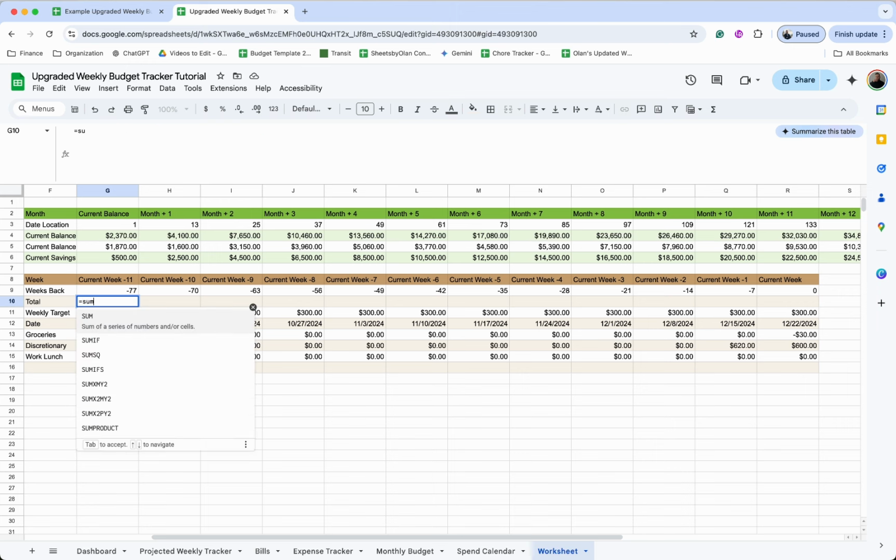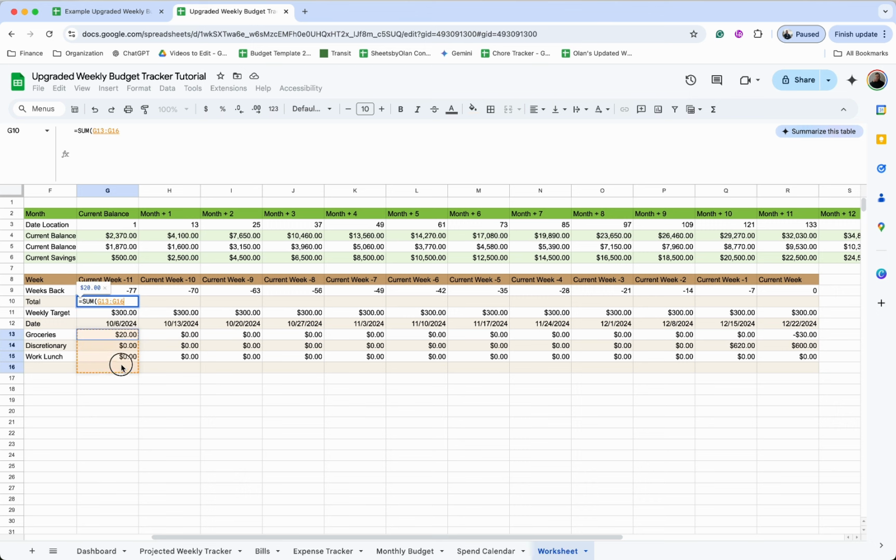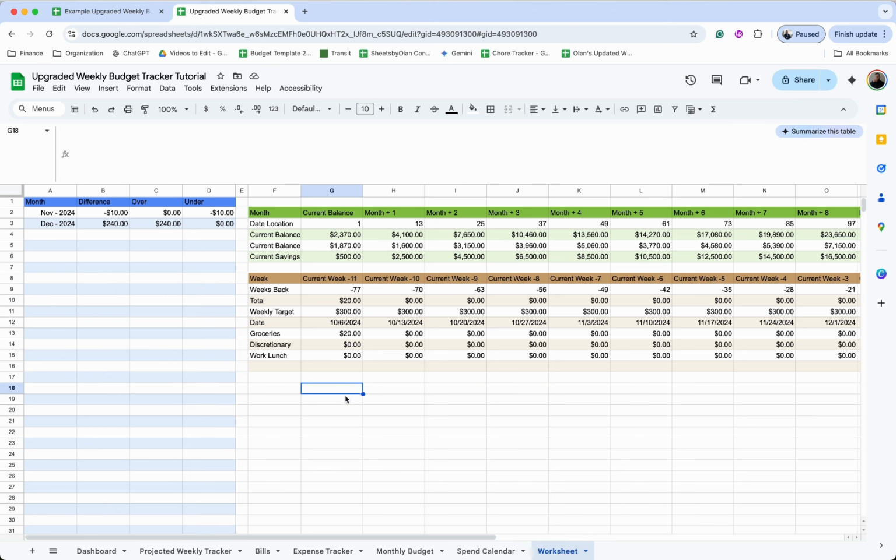For the total, we're simply going to take the sum of all of our discretionaries. So I'm going to go from G13 through G16, or whichever one you end with, and then drag this formula over to the right.